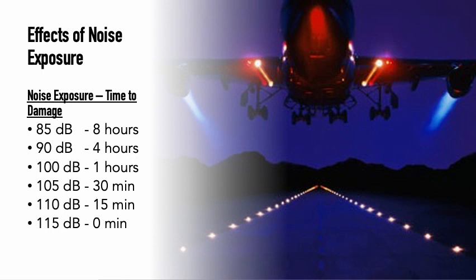Effects of noise exposure. So noise exposure, time to damage. At 85 decibels in 8 hours, you'll have damage. At 90, in 4 hours, you'll have damage. At 100, you'll have damage in 1 hour. At 105, you'll have damage in 30 minutes. At 110, 15 minutes. At 115, immediately.